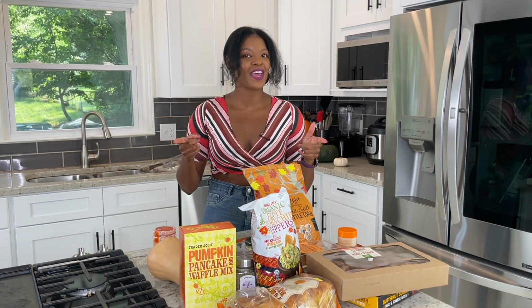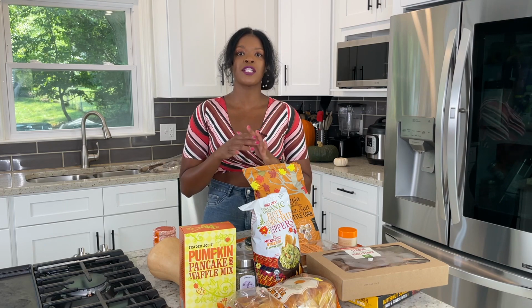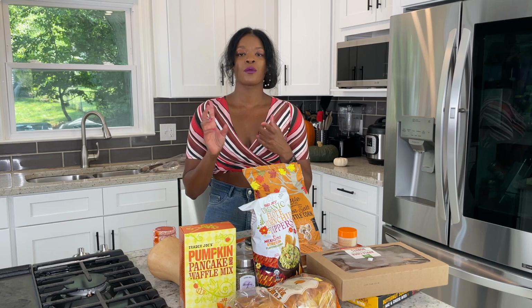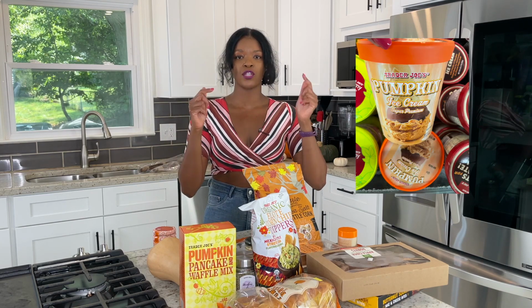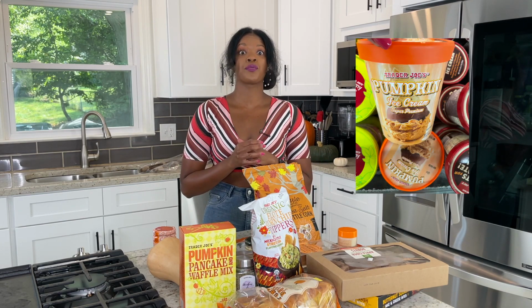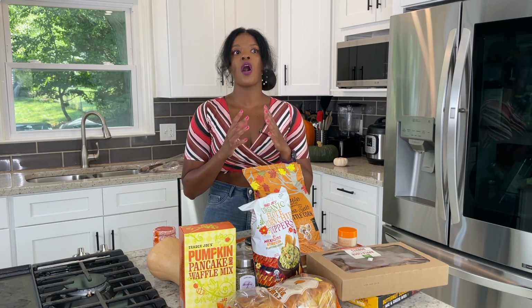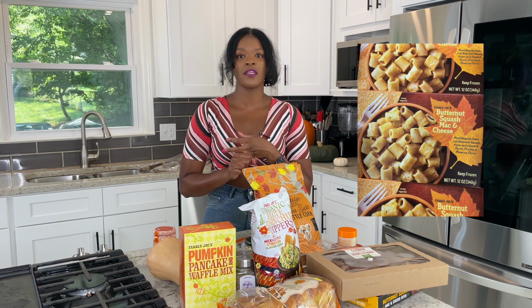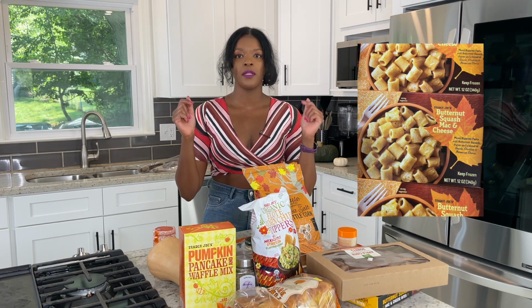So just as an FYI, there were a few pumpkin items that I just wasn't interested in grabbing, but I know a lot of other people probably are. There was some pumpkin ice cream. I'll try to drop a photo of that. It looked really delicious, but I don't even have room in my freezer for pumpkin ice cream. And then there was also either pumpkin mac and cheese or butternut squash mac and cheese. I'll drop a photo down below. That was in the frozen food section, and so was the ice cream, obviously.